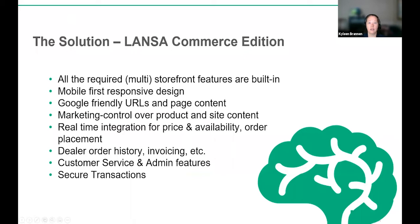So with Lansa, everything that we required is pretty much built in. It's very mobile responsive, so it changes depending on the size of your screen. We can have control through the marketing department over what we put on there. We can do it ourselves if needed, or we can have Lansa assistance. It's real-time integration as far as if we need to change prices, availability, placing orders. Dealers can look at order history, invoicing, track their shipments. All of these things are pretty much necessary in today's world. And there's also customer service and admin features, and they can make payments in a secure environment.